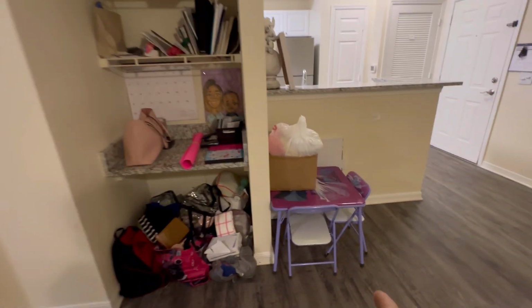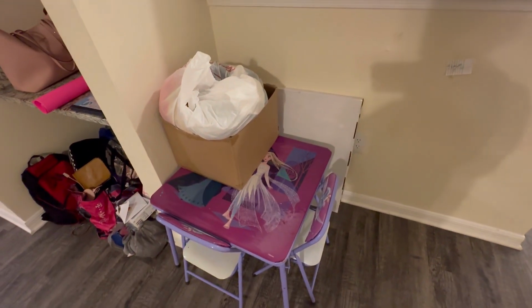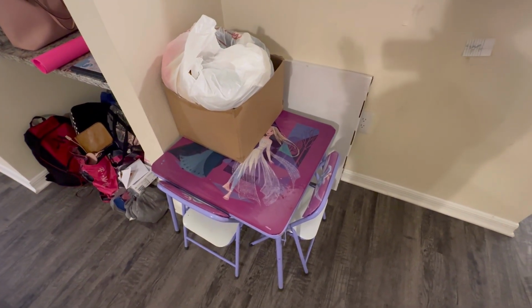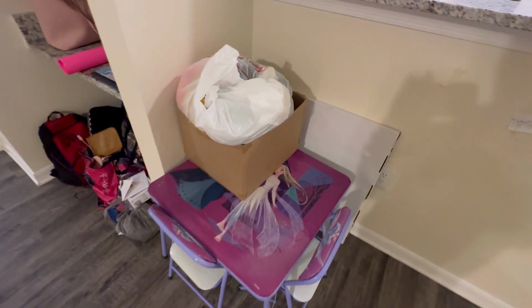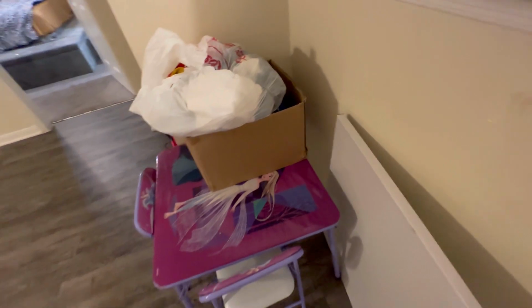This is my son's little table. My mom just wanted him to have something to eat on when we moved in, so she just ended up giving him my little sister's table that she doesn't use anymore. And this is just a box of clothes that I'm gonna be giving away, and this is that mural I was mentioning that I'm hanging up on the wall.